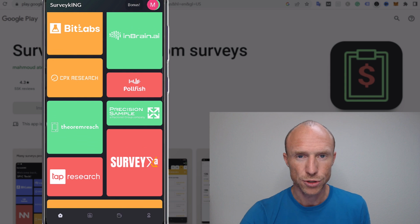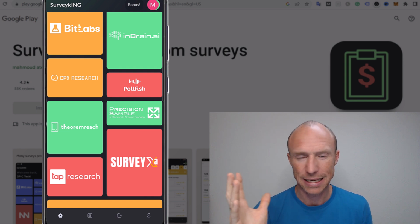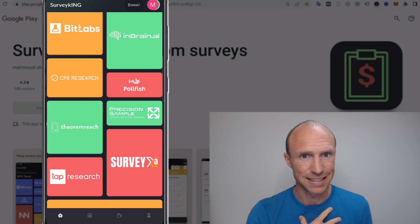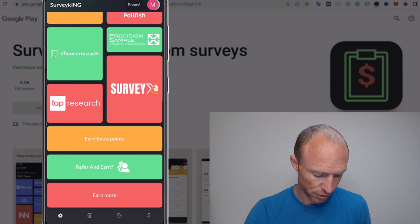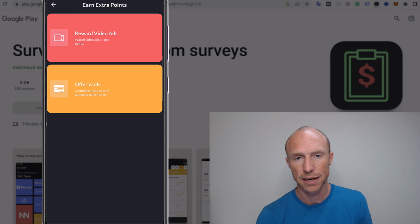The rewards overall compared to the time you spend on it, I would say average. Again, I've tested hundreds of different survey websites and apps, and maybe a little bit below average in my experience, at least where I live. So that's just something to consider. And that also goes, if you scroll down, you can see you can earn extra points here. That is the offer walls, and the rewards are kind of the same there.